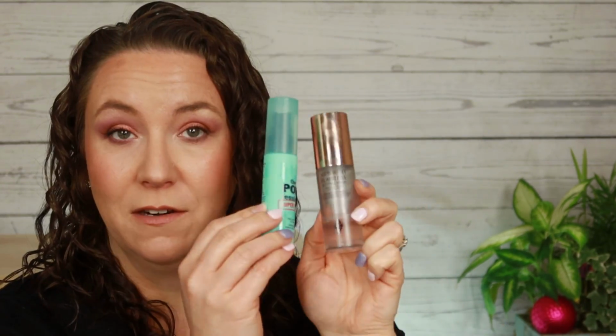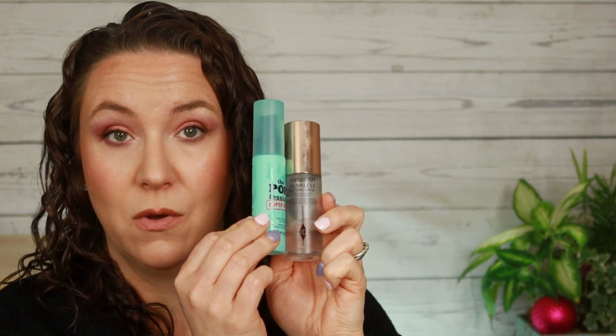It's like a cloud. Can you even see that? Probably not. All it did was make my camera go out of focus. It's an amazing mist. It never spits, and it sets my makeup so well. I'm really enjoying this, and I'm slowly trying to switch out all of my alcohol-based setting sprays with ones that work well that are not alcohol-based. So these two are the answer. These are both so good.